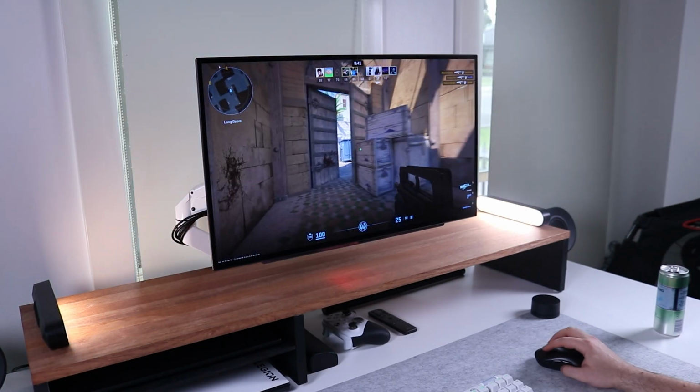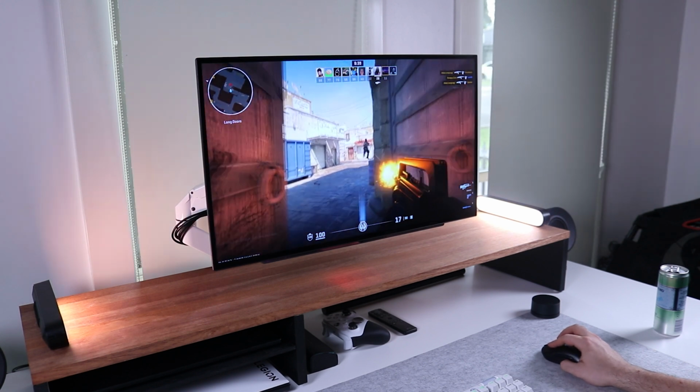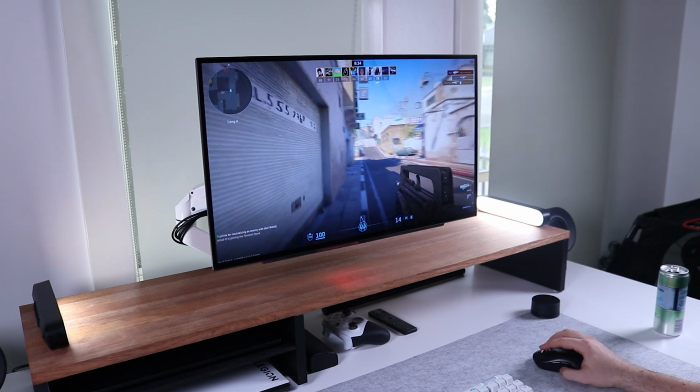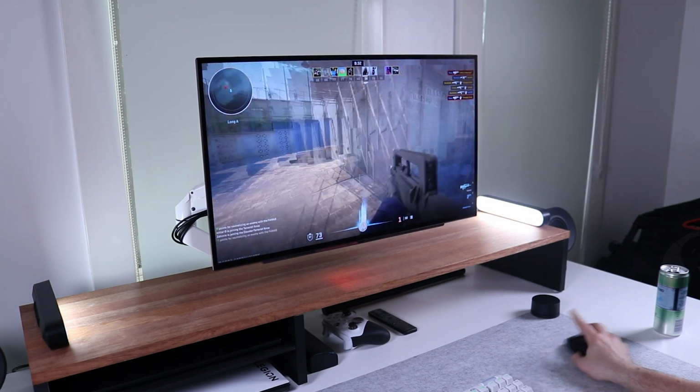I personally doubled the amount of kills I would get in a CSGO deathmatch when I moved from my 38-inch Alienware to a 27-inch OLED LG. I should mention that the LG is 240Hz and the Alienware was 144Hz.